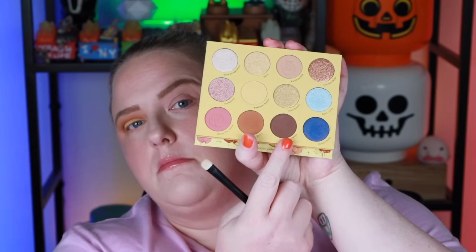I really did like blending the shade Beast as well as Break the Curse, especially the outer edges with that shade. Although it got to the point where I felt like that particular shade, the Kind Hearted one, was maybe a little bit too dark for my skin tone. So I kept going in with my setting powder, which is obviously like paper, to make things look a little bit softer.